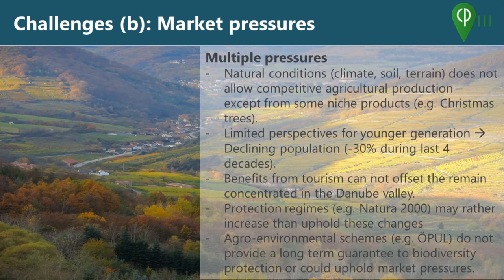Then there are some agro-environmental schemes like the Austrian ÖPUL program, but they also do not provide a long-term guarantee to biodiversity protection like in the Dutch case study with the 30 years perspective. And they are also not suited to really uphold market pressures, because basically such national programs everybody could apply, and the difficulty of the landscape is not the main determining factor of how much benefit you can get out of such a scheme.